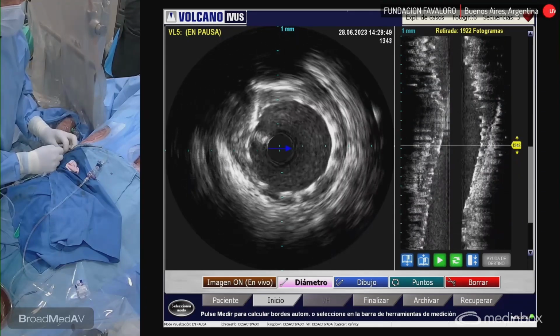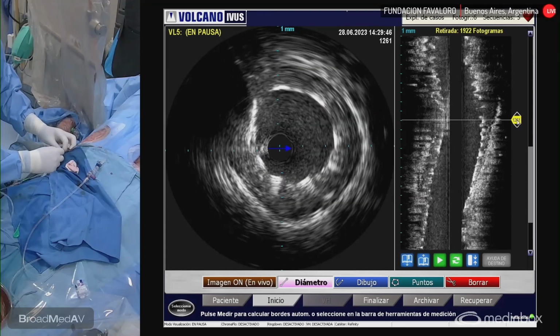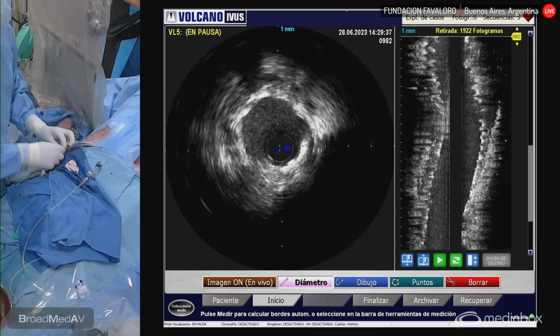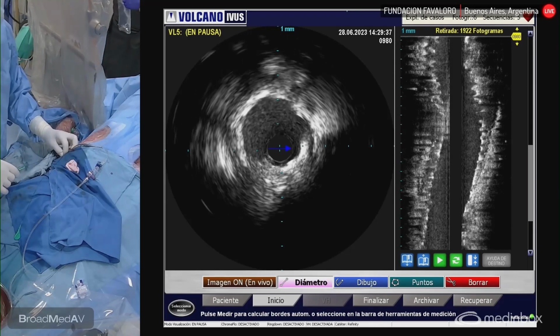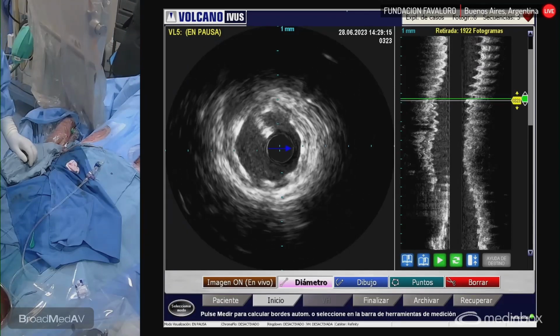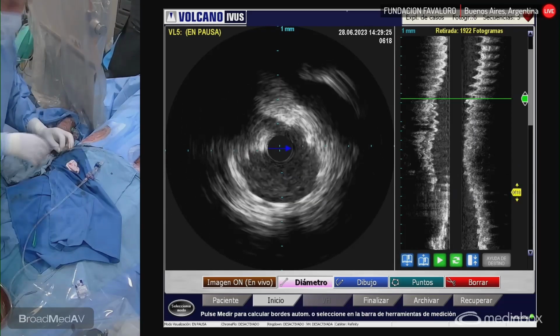So there. 1, 2, 3, 4, 5, 7, 8. Deflate. There. 1, 2, 12. 12. Okay. 14. Okay. So we have used the same very short balloon, a little bit distally at low pressure, and then proximally at 14 atmospheres. Angiographically it looks perfect. Let's check by IVUS once again.